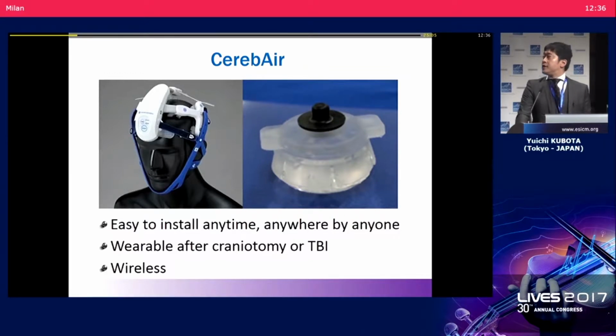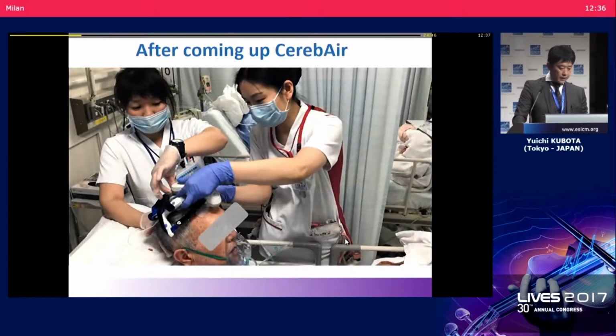It is so easy to install anytime, anywhere, by anyone. Even after craniotomy or TBI with a very large wound, it can be monitored. And being wireless, it does not disturb various interventions in the ICU, and vice versa. After CerebAair came, nowadays our nurses, fellow, and even I are easily able to attach it.